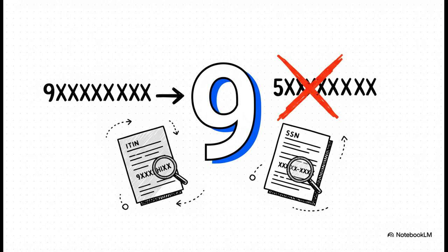And here's a great little trick so you can tell them apart instantly. An ITIN looks just like an SSN. It's 9 digits, same format, but it will always start with the number 9. It's a really easy way to know exactly which number you're looking at.